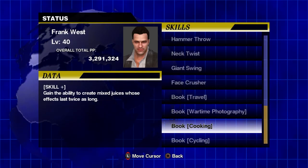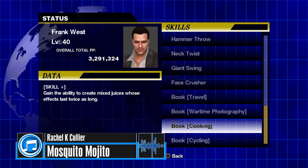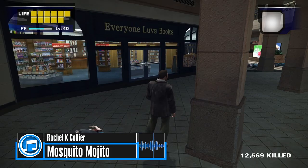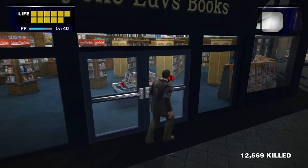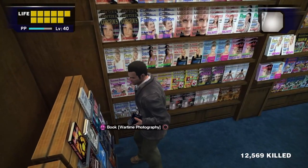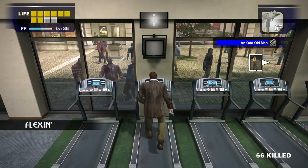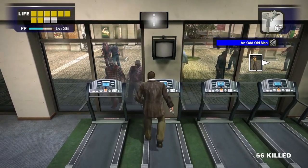The final book related to healing is the Cooking Book. Cooking will make the effect of mixed juices like the Quick Step last twice as long. The Cooking Book is in Everyone Loves Books in the Entrance Plaza. Once again, this is locked until you face off against the sniper in the cases on the morning of day 2. In practical terms, for 72 hour and overtime mode, these health boosting books have no real benefits, and I'll explain why.